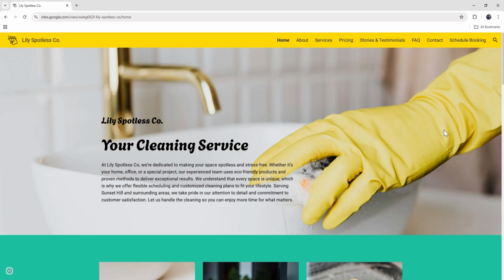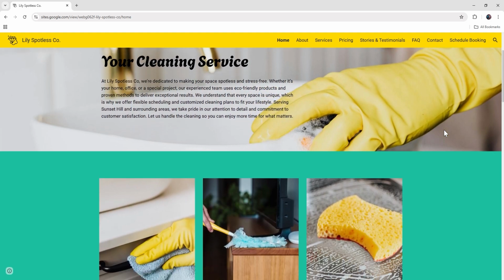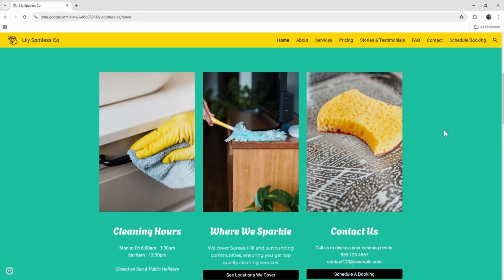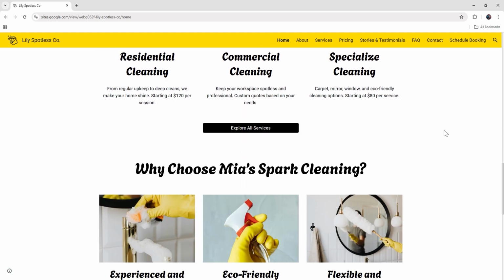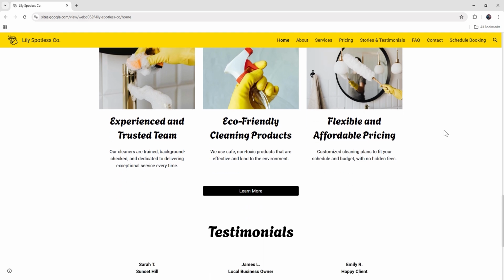Discover a pre-built website template designed for cleaning service businesses. This professional, polished platform reflects efficiency, trust, and attention to detail. The homepage features a sleek, modern design that communicates a professional cleaning service.